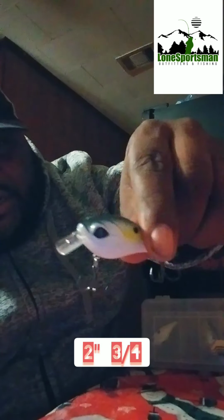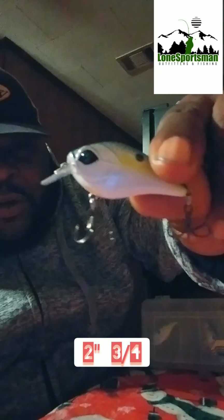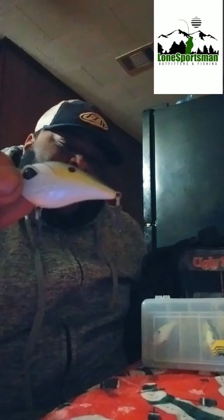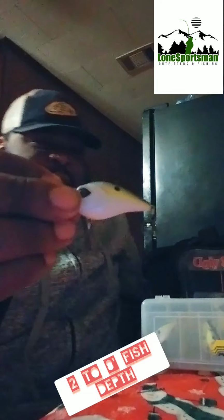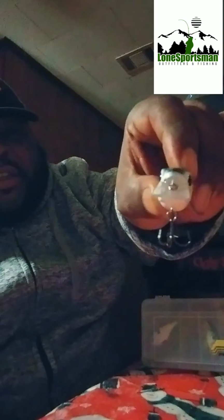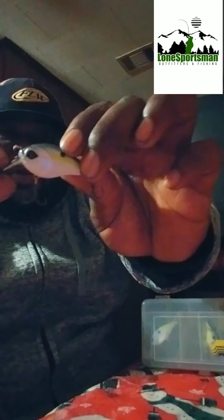This is a bait that you can absolutely kill them with during the spawn, or fishing it around rocks or anything. This is probably about 2, 6 to 8 feet. You can fish it at 2¾. Googan Banger 2 Sexy Shad.